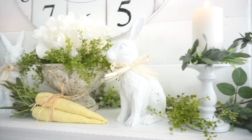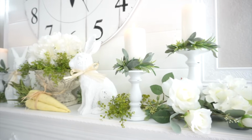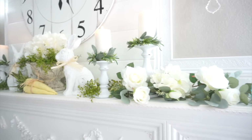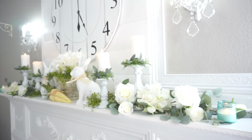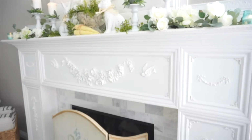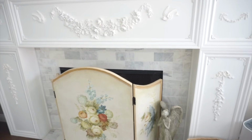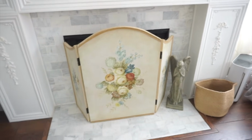And then the bunnies that you see here were purchased at Ross. The carrots were purchased at HomeGoods. And the urn that you see the tulips in was also purchased at HomeGoods. The greenery that I am using for these candles here are actually napkin rings, and I purchased those at Hobby Lobby. This fireplace screen was purchased at an antique store, so unfortunately I cannot leave a link for that.